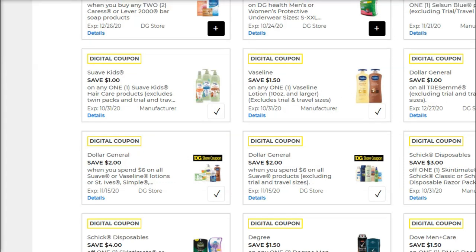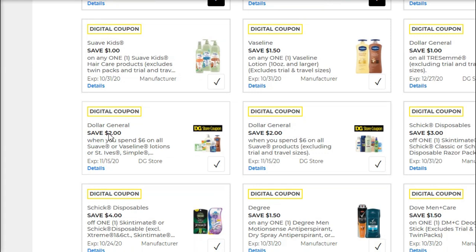And then you're also going to get to take $2 off because we spent $6 on Vaseline products. So Suave, Vaseline, St. Ives, Simple, all of those. And both of those are manufacturer's coupons. And this is a store coupon, so there should be no issue combining the two. So you're going to take $2.50 off essentially in manufacturer's coupons, and you're going to get an extra $2 off with this store coupon here as well.